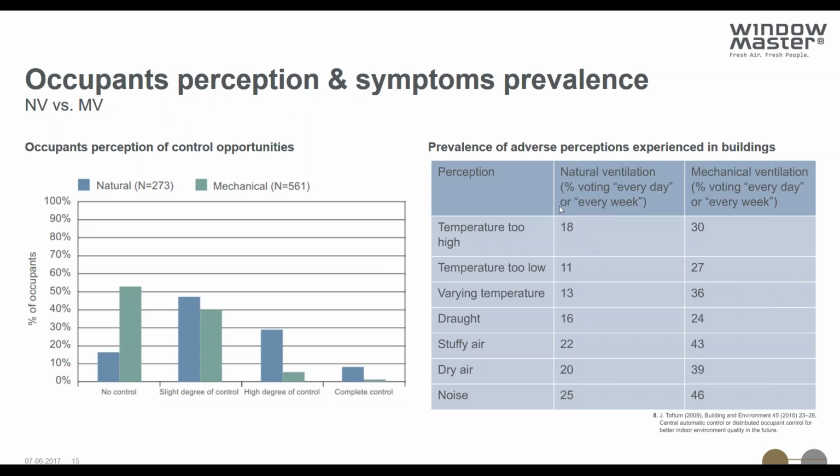I think this is the last slide, something to do with how occupants perceive their control opportunities in a naturally ventilated building compared to a mechanically ventilated building. Many people in a mechanically ventilated building have reported that they feel they have no control at all. Around 50% of the occupants have stated that they feel they have no control of the system, whereas you can see here, around 30% of the occupants in the naturally ventilated building have stated that they have a high degree of control.